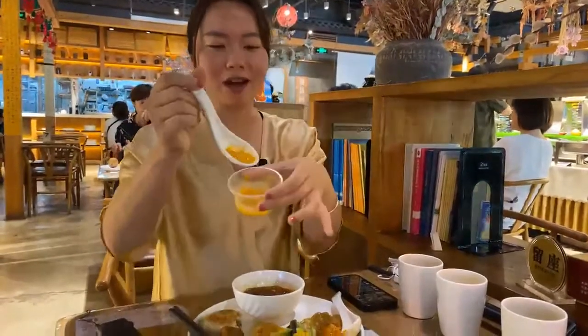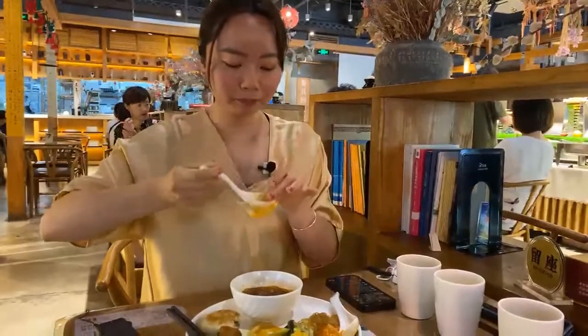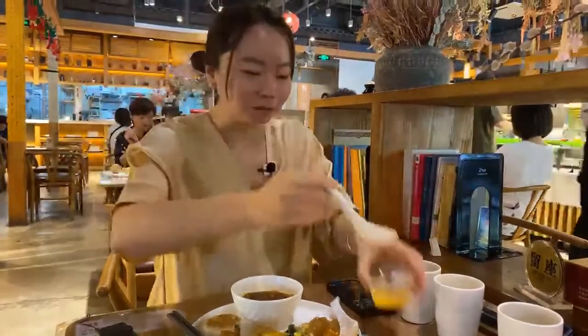And usually I don't have a sweet tooth. I don't like desserts or ice cream, but I'm sure I will come here all the time to just have the ice cream. I already finished this.